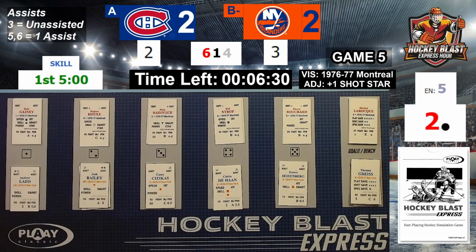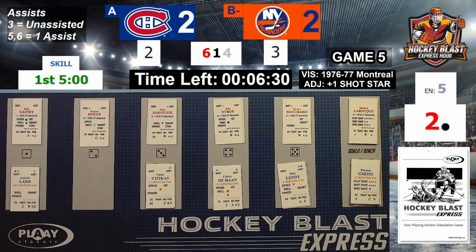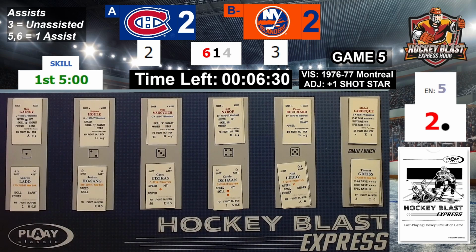And the assists, 1 assist. How about it? Josh Bailey. So Seidenberg from Josh Bailey will tally the game winner in the first overtime period, within the first 5 minutes of the first overtime period. And there will be a Game 6.